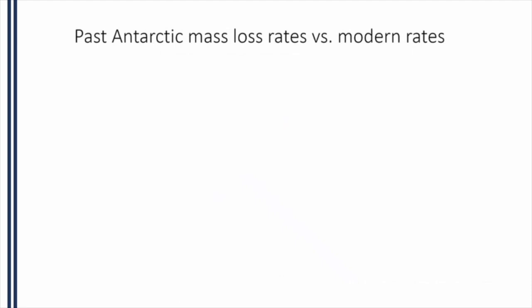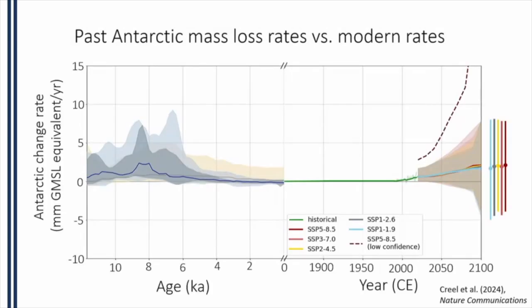But I told you that we were going to connect this to Antarctic mass loss rates and compare past to future, so let's do that. So here are those same scores that we used to create global mean sea level. We could also apply them to the Antarctic Ice Sheet simulations that we used in this study in order to get Antarctic rates of change. And so here we're looking at that for the Holocene and then comparing to the future.